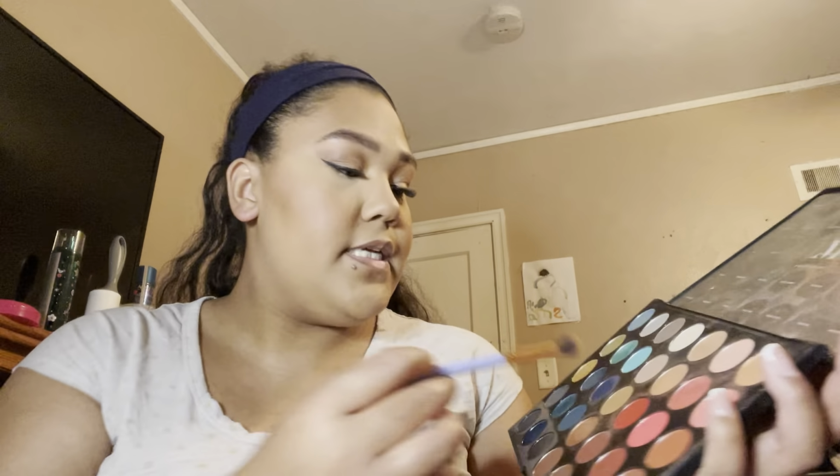Alright, going back in with this palette, I'm going to take Caffeine Buzz again. I don't know if it's picking it up. I'm blending it in my little lash line.